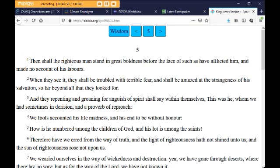Then shall the righteous man stand in great boldness before the face of such as have afflicted him, and made no account of his labors. When they see it, they shall be touched with terrible fear, and shall be amazed at the strangeness of his salvation, so far beyond all that they looked for. And they, repenting and groaning for anguish of spirit, shall say within themselves, This was he whom we had sometimes in derision and a proverb of reproach. We fools accounted his life madness, and his end to be without honor. How is he numbered among the children of God, and his lot is among the saints?